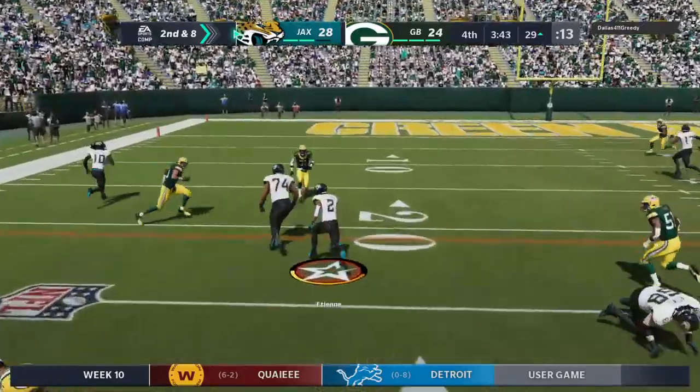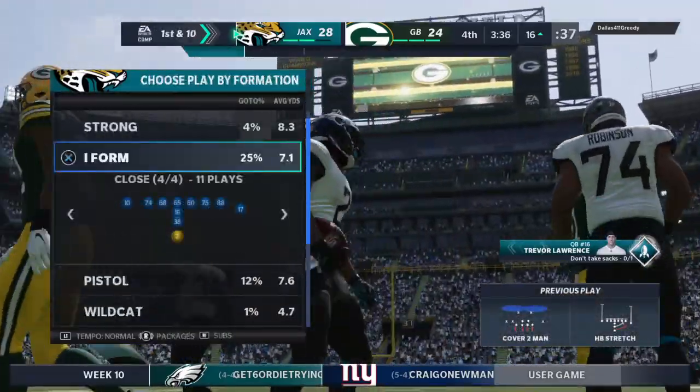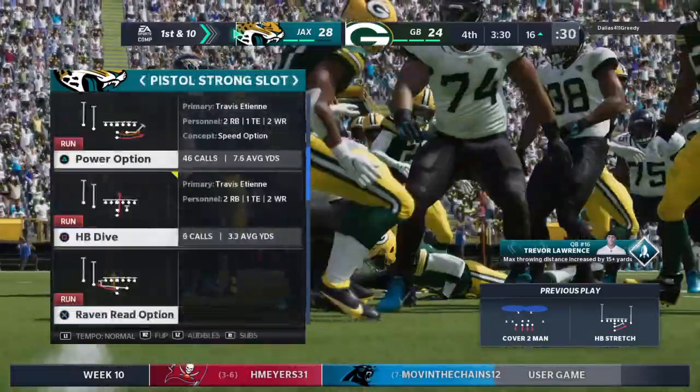They'll try and run some clock here as they keep it on the ground. And inside the 20 before he's brought down. A gain of 13. It's a first down. That's how they're going to continue to salt this thing away here, Charles, in the fourth quarter. Yeah, how about that?